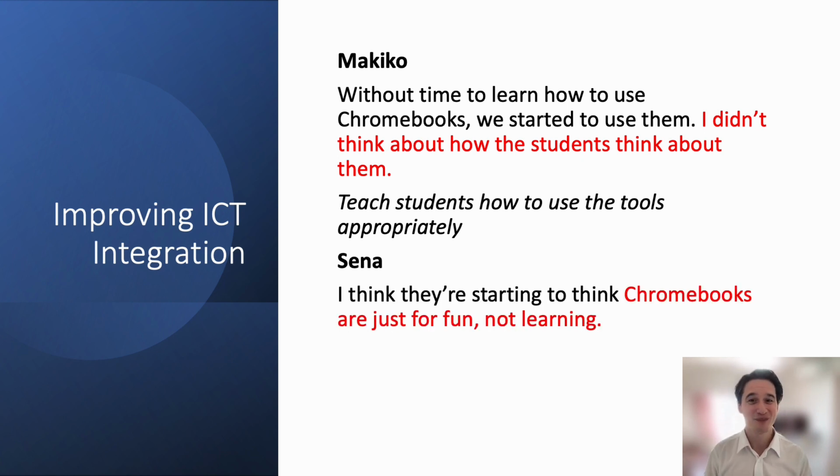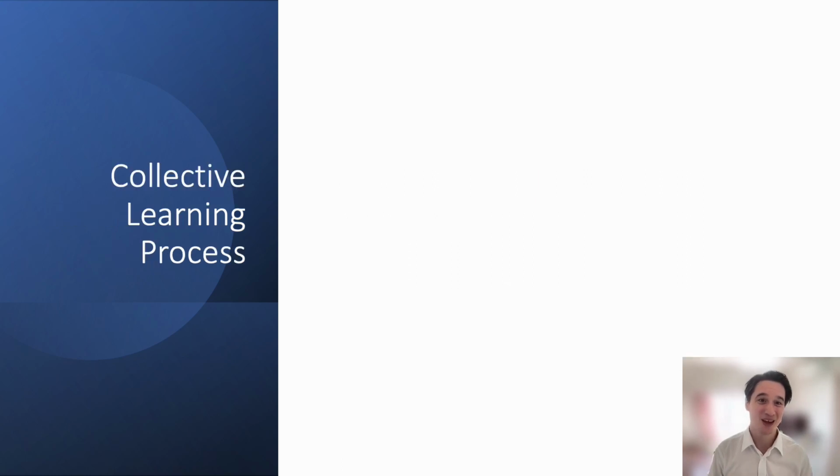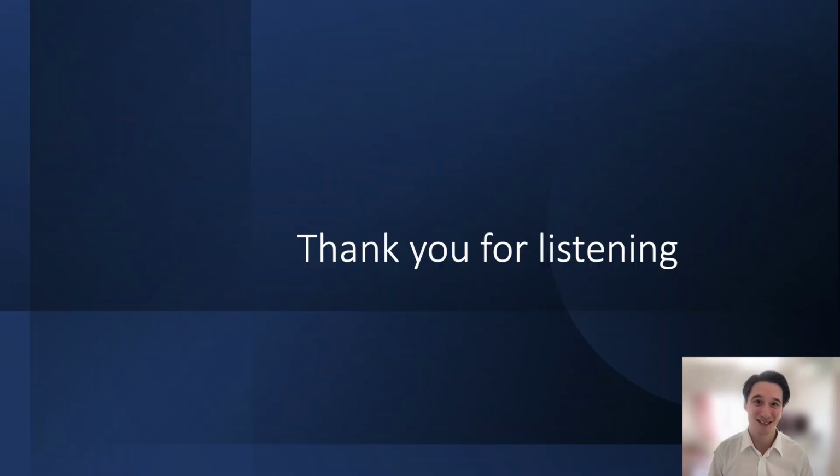Whereas for Senna, she was worried that they thought Chromebooks were just for fun. She really needs to emphasize that we learn English multimodally, not just by doing writing. We learn by speaking, by collaborating in group work, and the students need to know that too. Really, it's a collective learning process. Everyone is going through this around the world, and we all need to contribute to learn how best to use these devices.